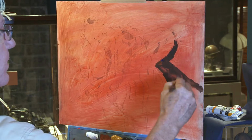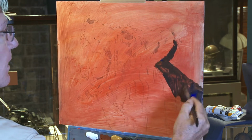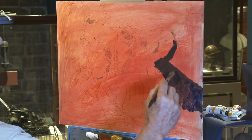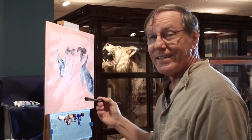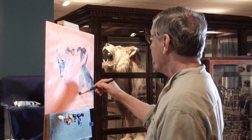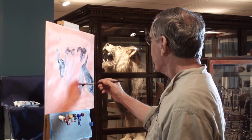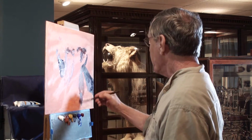I don't have too much of a drawing there, but I have enough that I can see the basic lines, and they'll just show through this thin wash of dark colors. You know, I think one of the hardest parts of painting is getting started. And the other really difficult part of a painting is knowing when to stop. That's the two areas of painting that are the most difficult.